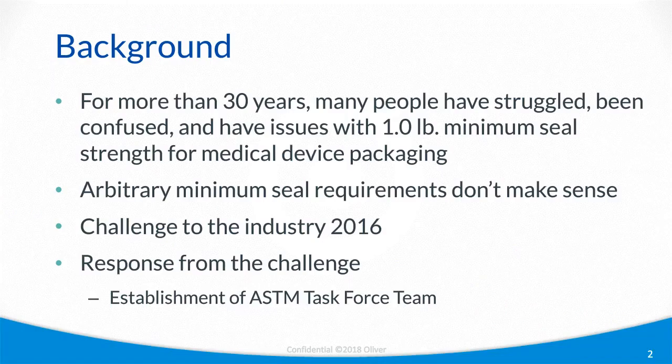With that being said, for over 30 years, people have struggled and been confused and challenged with the 1 pound minimum and seal strength. And I think that the key is that it's used and perceived as an industry standard when it really isn't. And I think that eventually it becomes self-evident because having an arbitrary value doesn't make sense for all packaging applications.